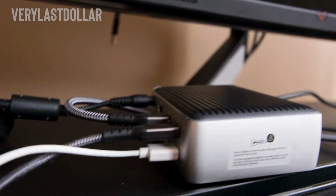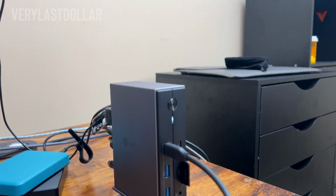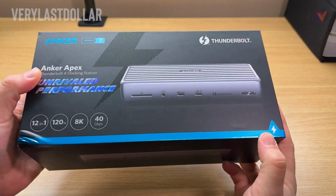Owning Thunderbolt devices makes my life so much easier. It's a simple one cable solution for everything, one cable to plug into my laptop, and it works like magic. Paying hundreds of dollars for a Thunderbolt dock, is it really worth it?